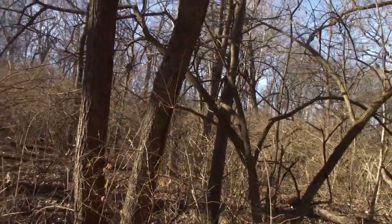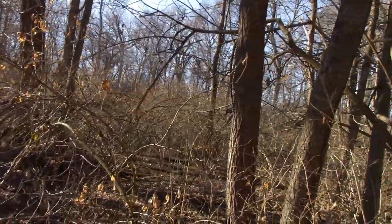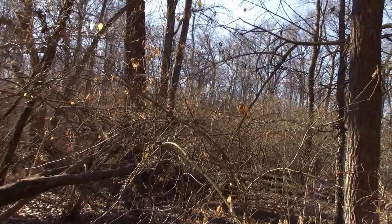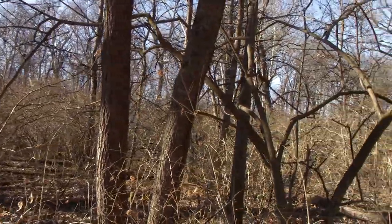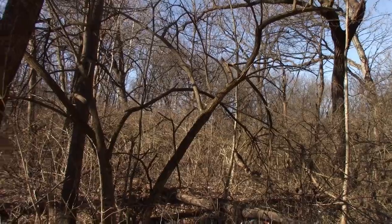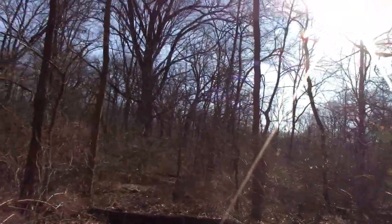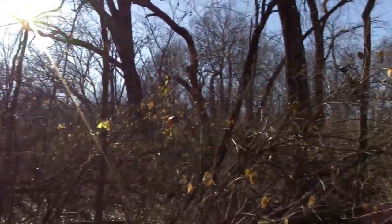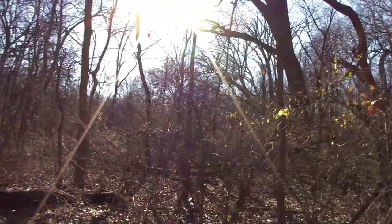Relatively hardly any people. I don't believe any people really ever come here except the locals, the local neighbors. But now that it's winter and I can enter this area, all the brush and hedge is defoliated and browned up, and you can see pretty good in this area.